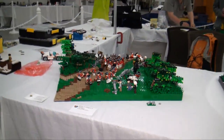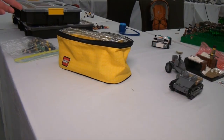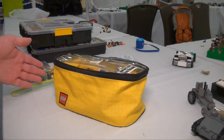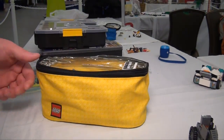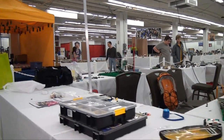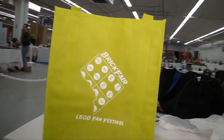And you keep moving around this way. This is a really cool LEGO pencil case. I myself have never seen this before until just now, but it's really cool to have this kind of LEGO branded product. Maybe not using it for pencils, but they got some minifig stuff in there. So that's very awesome. As you can see, there's some stuff still being worked on here. We'll come around here and then show you the other side of the military stuff.